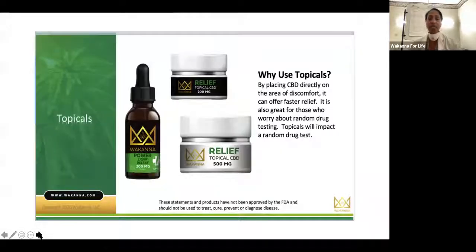Our topicals, again, we have 3 topicals. Again, on the bioavailability chart, it's topicals, edibles, tinctures, and then vapes. Always, I use and recommend that you layer all of these products so that you have a steady state of CBD in your system at all times.